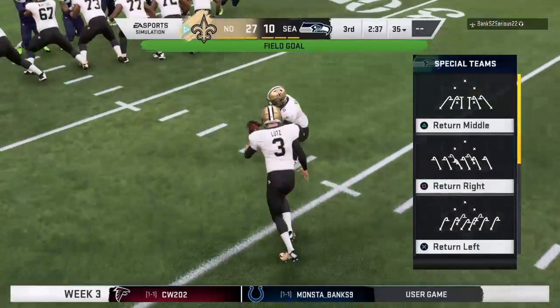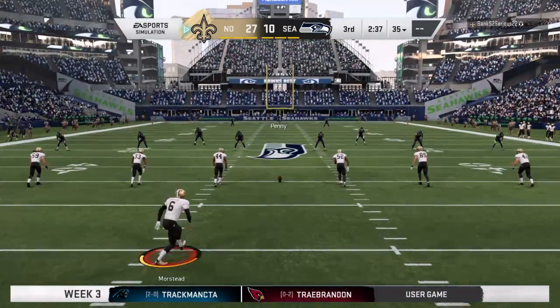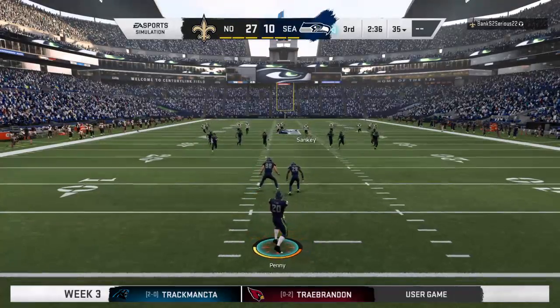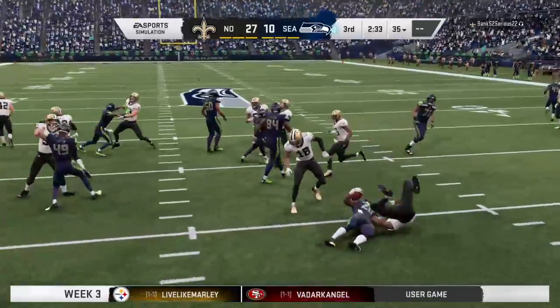So he splits the uprights, and has to be a nice feeling. Right when it left his foot, knew it was good. Yeah, just like a good three-point shooter in basketball, right? Release the ball, fall back on defense without even looking. You know it's going in the hoop. This fielded at the 2. And not a bad return.